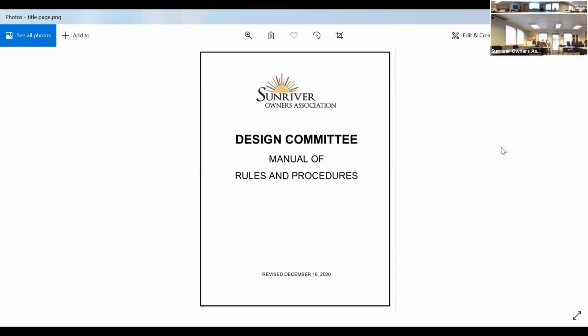It also addresses the natural environment. So if you want to cut down a tree or plant a tree, the guidance for that is in the manual. And so basically anything visible, as Marty was saying, on the outside of the house, and occasionally, under special circumstances, things inside the house, which we'll touch on a little bit later.